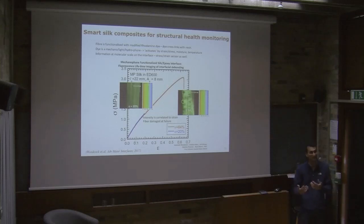What silks and other natural materials also afford, because of their polymeric structures, is the ability to functionalize them, attach sensors onto them, chemical sensors at least. So one of the things we looked at was you take a piece of silk and you attach a mechanophore dye to it, and then you attach that to the resin. So what you have is the silk fiber and the resin being connected by the mechanophore dye. And what we mean by mechanophore is something that lights up or changes color when force is applied to it, or strain is applied to it.